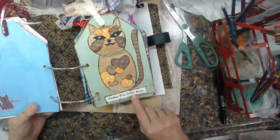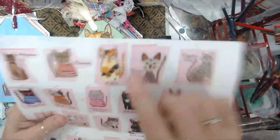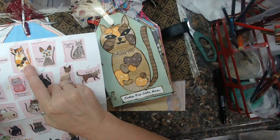This is Cutie Pie Callie Ann, and it's a calico cat. And let's see if I have, this will help. This is the calico cat, and here's the tag. And I tried to replicate her spots, like on the napkin.